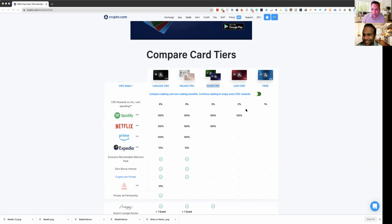And I'm interested in that 1,000 CRO and free. Can we talk a little bit about those? This one is very basic. This is totally basic card. Like you don't need to even put any money. Once you open an account with crypto.com, you can apply for this card. You get it free. There's no CRO involved. So let's talk about the CRO card you got, Venkat. What are the advantages of that and how do you use it?